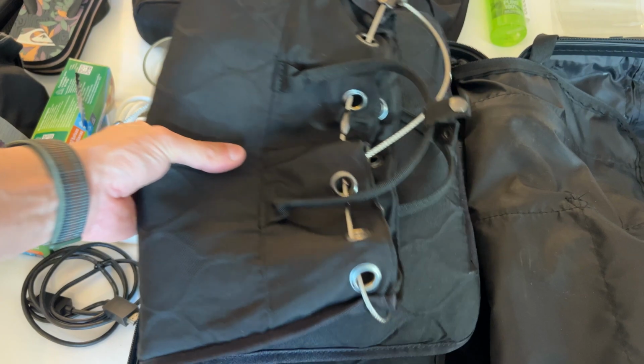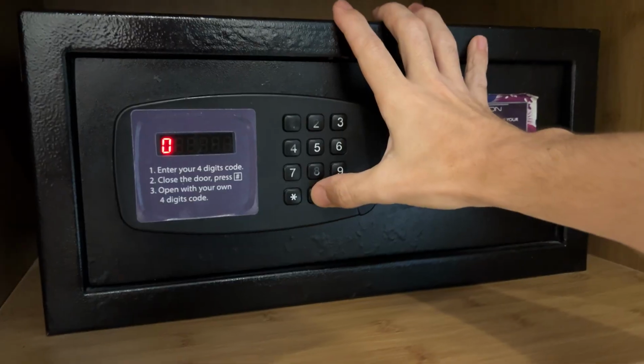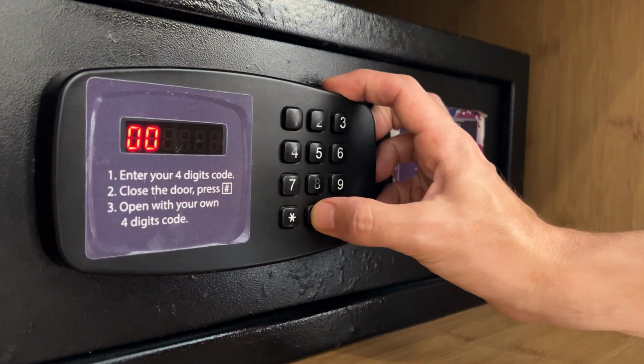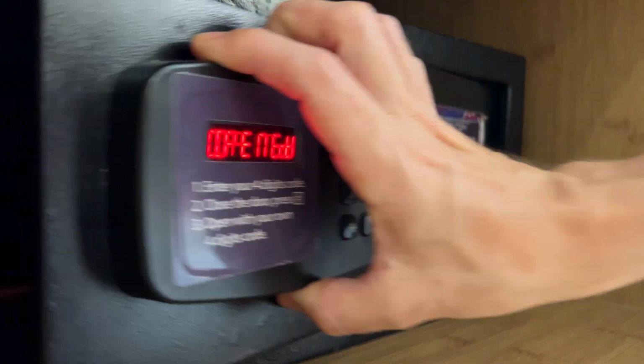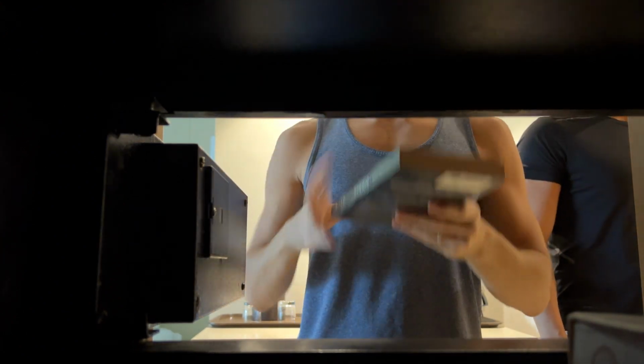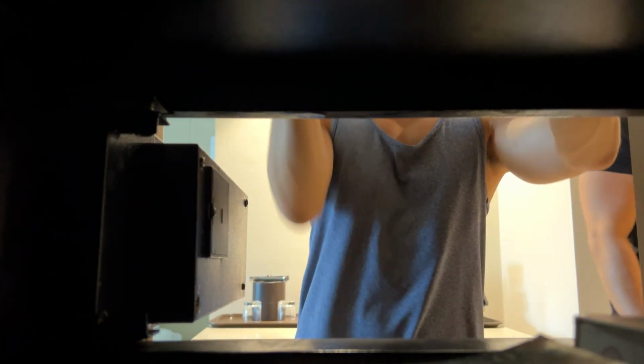Number 17. A security bag. Hotel room safes have a way to open them so the staff can access them if you forget the code or the electronics fail. When a safe has a way for someone other than you to get in it, your valuables are never 100% secure.